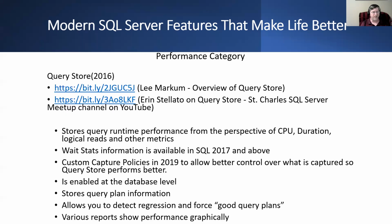So still in the performance category, we're going to look at Query Store next. Query Store was introduced in SQL Server 2016, and it really solves the challenge of persisting performance data over time. Prior to Query Store, there was the management data warehouse in SQL Server, and that feature can still be enabled, but Query Store is, in my opinion, superior to management data warehouse. Query Store is easier to turn on and has very little management that is needed for it, unlike what I experienced when I experimented with the management data warehouse.